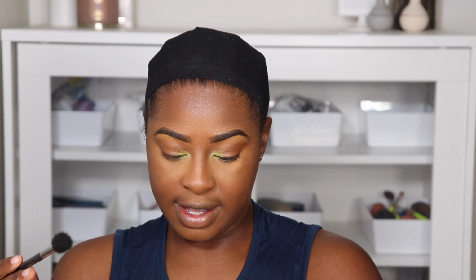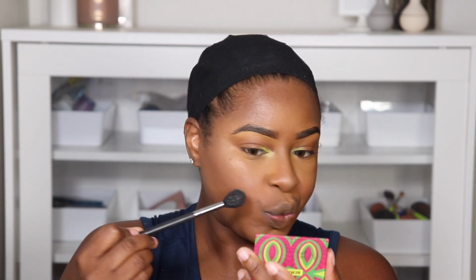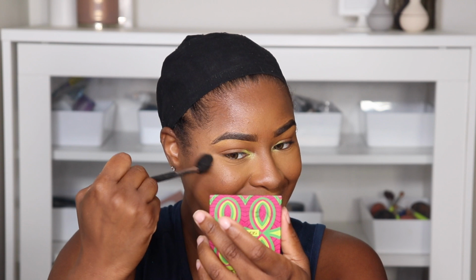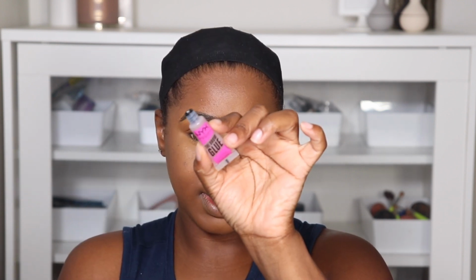I'm just going to take a little bit of highlight from an oldie but goodie, the Bretman Rock X Morphe Babe in Paradise highlighter palette. And I'm going to go down the middle of my nose. I'm going to set my brows with the NYX Brow Glue. Also a newer product.